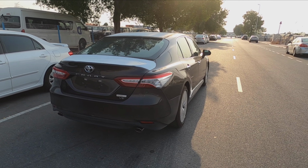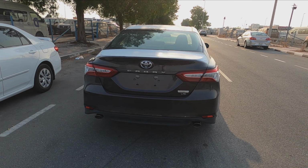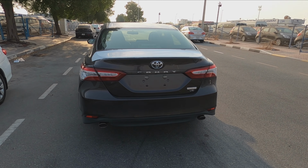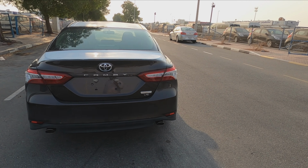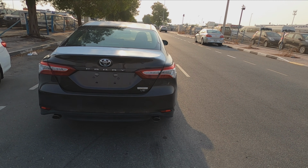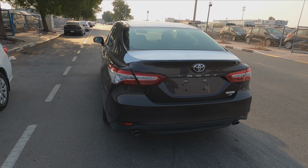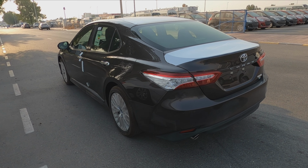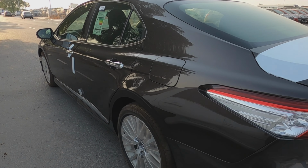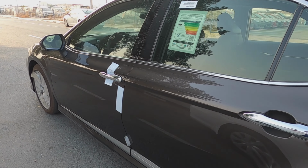By the way, this particular model is from Kuwait, and apparently there are 8 different trims available for the new Camry. Yes, 8 different trims. The highest being the SE Sport with a 3.5 liter V6 engine, and the lowest being LE with a 2.5 liter petrol engine. Now the question strikes, is it a good car for you?